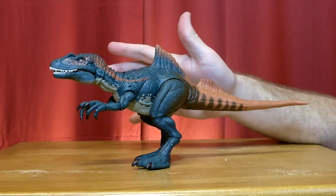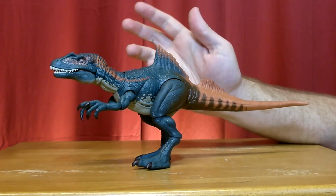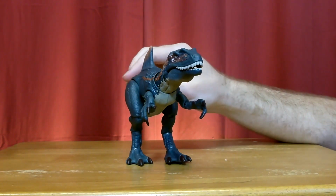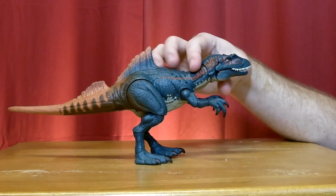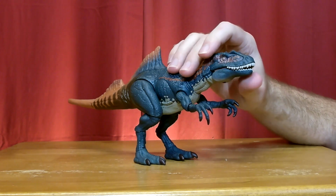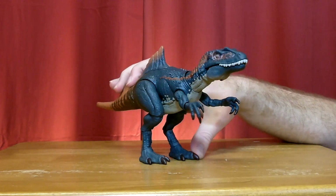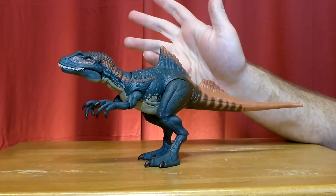A weird addition, certainly the weirdest one, because he's like in the movies but not in the movies and mostly known for the games, if he's known at all for that reason. But whatever. As an addition to the line, he is unique, I will say. So, yeah, pretty cool looking if you ask me. And that's about all I can really say that I haven't said already.